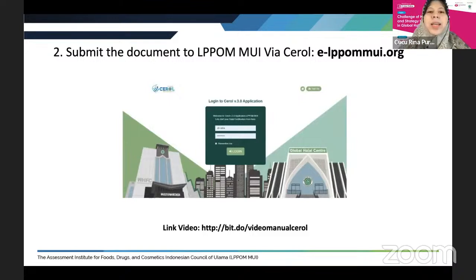Okay, the first is registration through Halal, and then the second is submitting the documents to LPPOM MUI. This one is the audit documents that are needed for the audit purpose. And then how to submit these documents is through a different system, because until now it is still not integrated. We have another site for audit document submission. We call this system the Zero system. And then this is the site, lppomui.org.